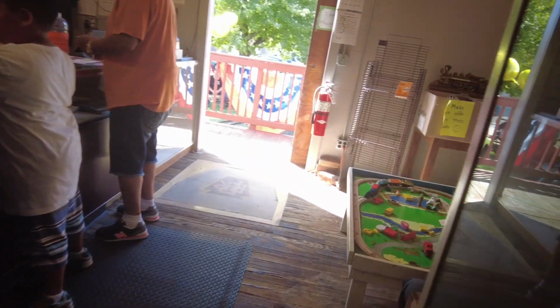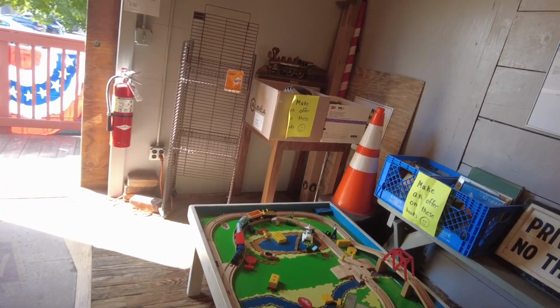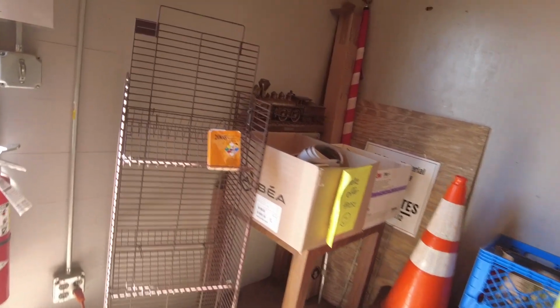Or any gizmo that's like... Yeah, these are N scale. This is HO scale. Yep. That's called HO scale.